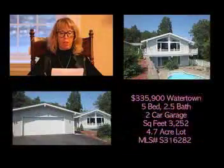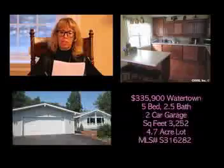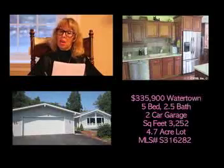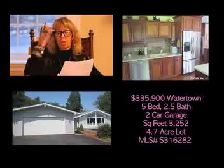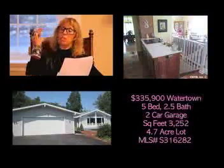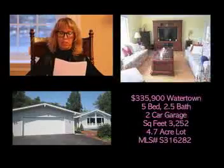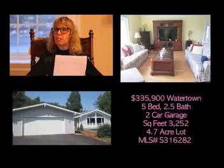Okay, first one we're going to feature today is 339.5. It's out in the town of Watertown, Outer Gotham Street Road, built in 1972 with 3,252 square feet. We actually think it's bigger than that, 4.36 acres. The custom kitchen was done by the Mennonites, mahogany wood that changes color, solid surface countertops, gleaming hardwood floors, vaulted ceilings, lots of sunlight.